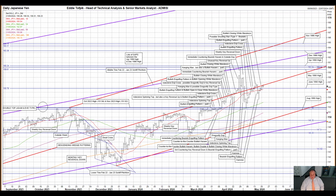Overall, we are still in between the purple highlighted middle time above, currently at 160.80, of the lower, and the lower time below, currently 146.72, of the large February 2022 to January 2023 bullish shift pitchfork. Now, so far today, well, another attempt higher, up at the bright red middle time, but also staying up over the June 1990 high. The middle time is actually still capping the market right now.